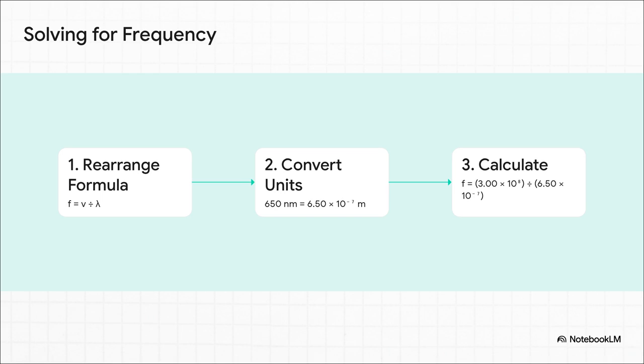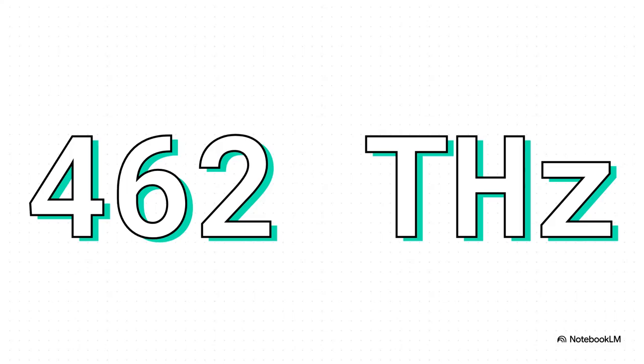Step 2 is super important. You have to convert nanometers into meters so all our units match up. Then, for step 3, you just plug in the numbers and do the math. And the answer you get is 462 terahertz. Now, what does that even mean? It means the electric and magnetic fields in that little beam of red light are oscillating 462 trillion times every single second. Yeah, it's an absolutely mind-boggling number.